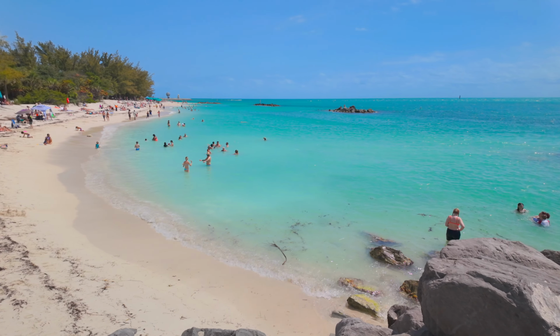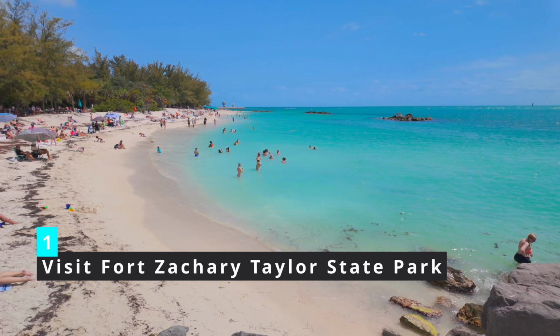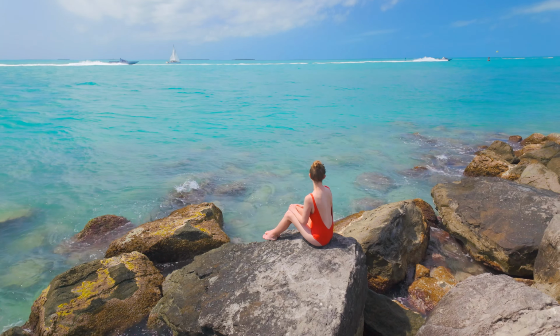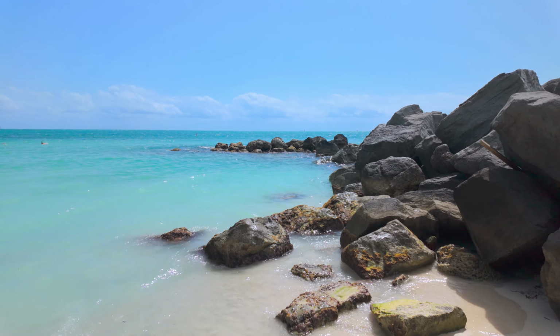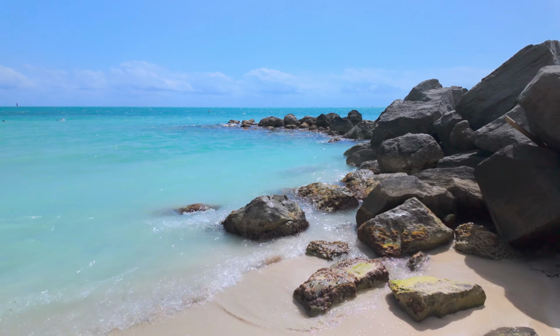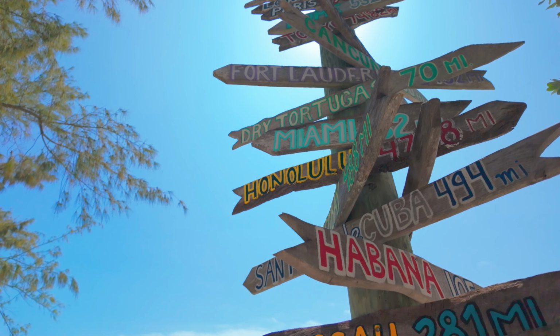Number one, we have Fort Zachary Taylor State Park. Now, we're going to start off this video super strong with one of the most incredible beaches in all of the Florida Keys. Something that you might not know about is there aren't really that many good beaches in the Florida Keys, and that is the result of a beautiful live coral reef that stretches from Key Largo all the way to Dry Tortugas. That being said, you are in luck because Fort Zachary Taylor right here in Key West is truly one of the best of the best.